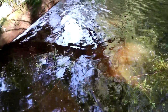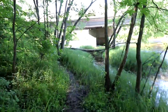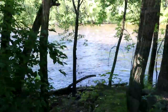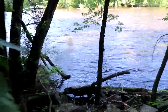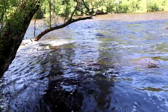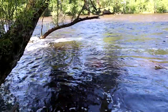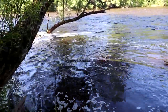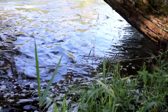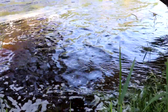One more trap to go. The water either went down some or came up some, because now the current flowing backwards through here is quite a bit stronger than it was yesterday. I don't know if you can see that, but it's pulled my line completely tight. So I don't know what we'll have in this one.